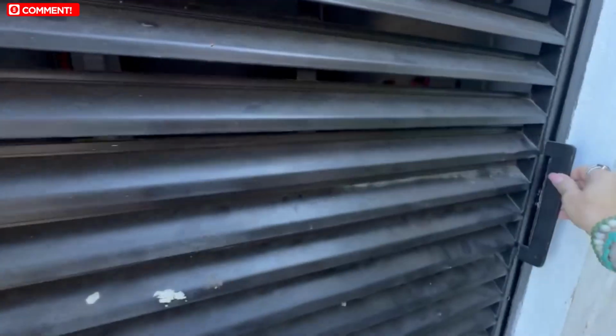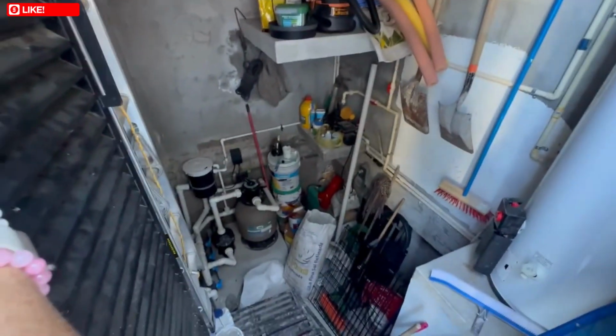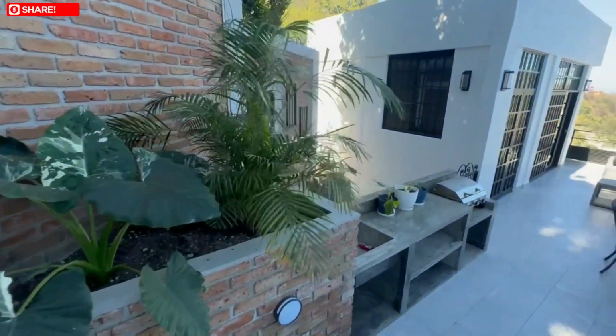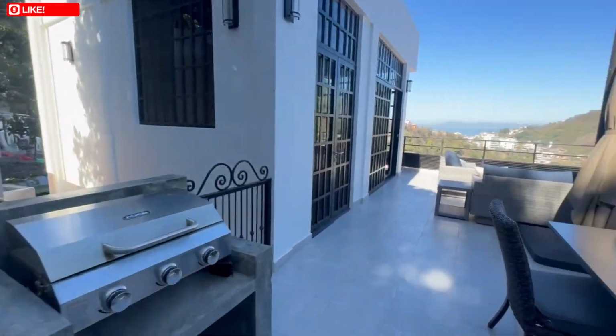And let me take you guys inside. This is just a little room with all of the equipment. So you have your hot water heater here, and you have your pool equipment as well. Everything nice, hidden, clean. I mean, they didn't skip a beat with anything that they have. All of the construction that they have to show you guys here.